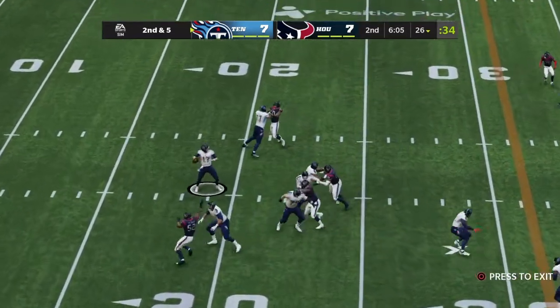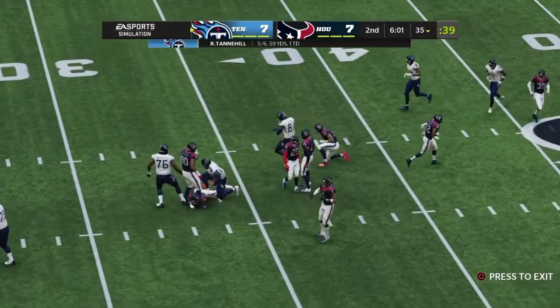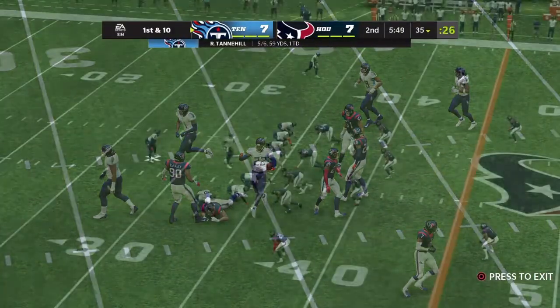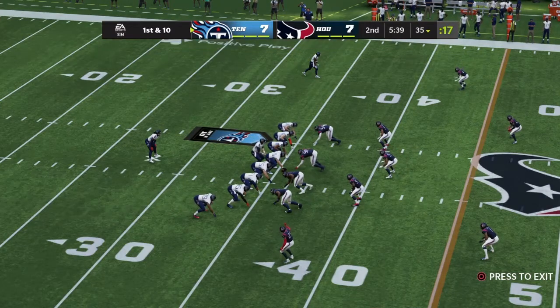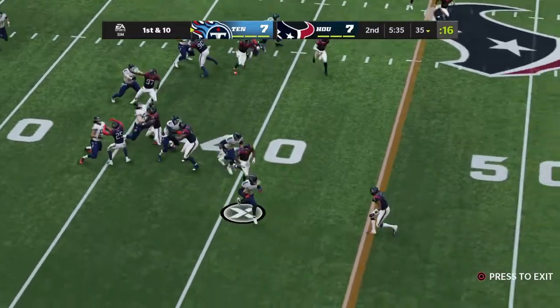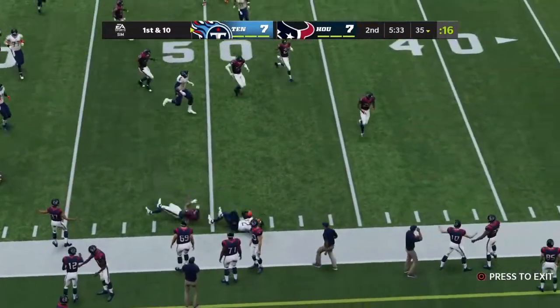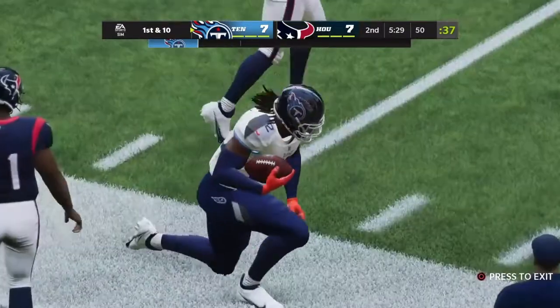Throwing again on 2nd down. Tannehill. And he'll get this underneath to Henry. And he's able to take this one up to the 35-yard line. Ball up to the 35 now as they come up on 1st and 10. They'll try the right side with Henry. And just shutting him off there. And he gets this one to midfield before he's brought down.